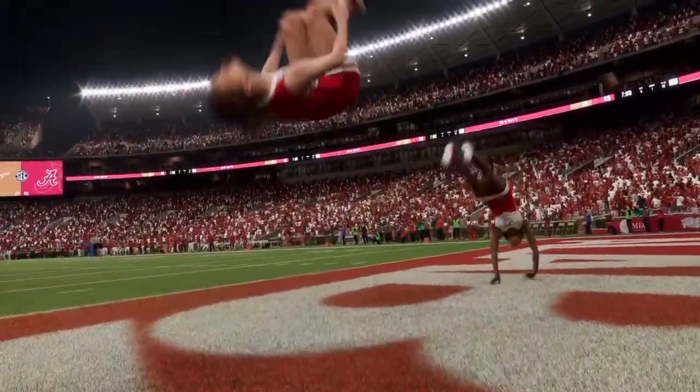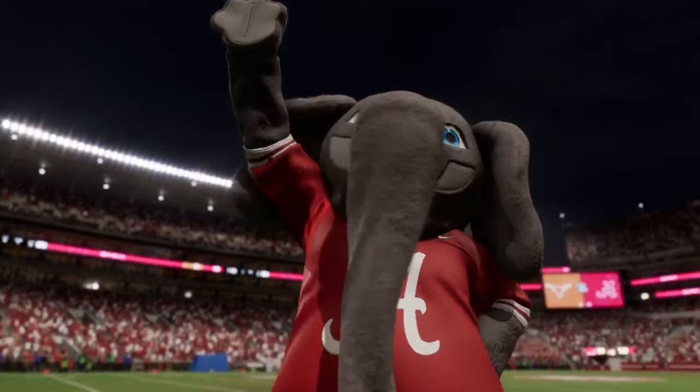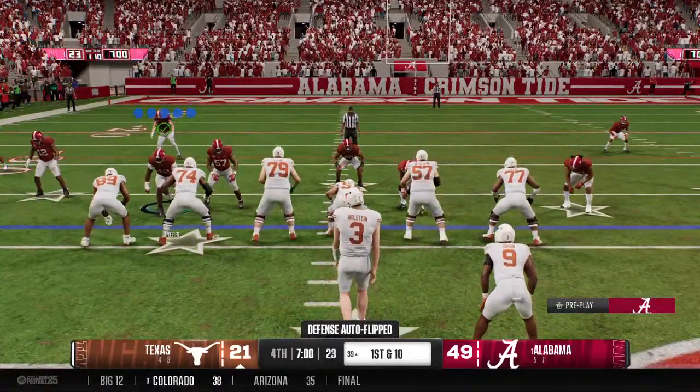So Alabama takes the lead into the quarter break. Let's take a quick look at the national rankings to see how this playoff race is shaping up. So will the beatdown continue, or is this a comeback for the ages in store? We'll see as we start the fourth.